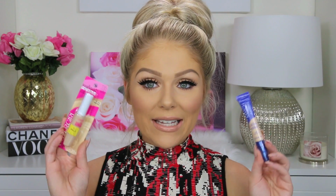Then I got two concealers because I've been in the market for a new drugstore concealer because I feel like I have so many high-end concealers that I love, but not so many drugstore concealers that I love.